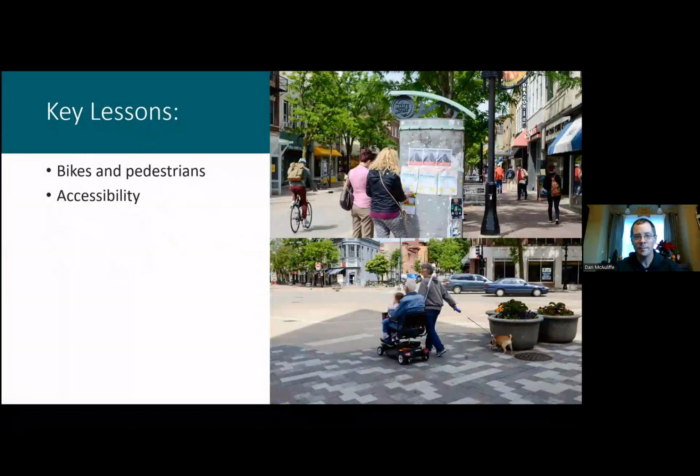We also know that bike and pedestrian accommodations are super important, as well as those for individuals with mobility impairments, such as being in a wheelchair. Right now, there's only curb cuts at the ends of the blocks. So if you are in a wheelchair and you want to cross the street to go to a different retailer or business, you have to go to the end of the block. That's really not a great outcome.